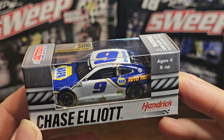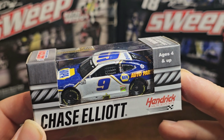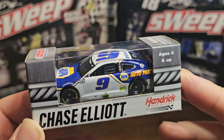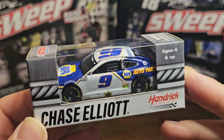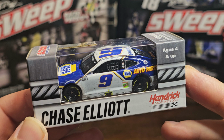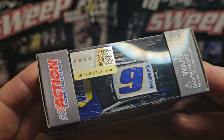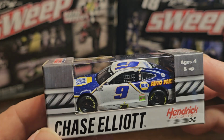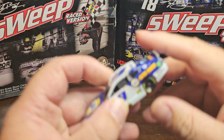Started second. Total laps was 109 for 252.88 miles. Cautions was 9 for 16 laps. Laps led was 27. Margin of victory was 3.895 seconds. So that was the stats of this race. So now let's actually open it up and take a closer look at it. We actually got that bad boy opened up. So now let's take a closer look at it.